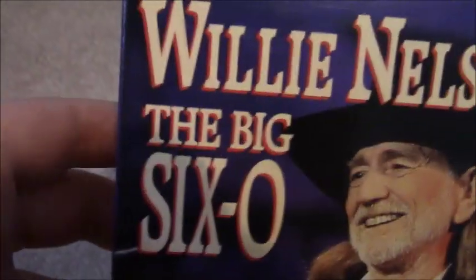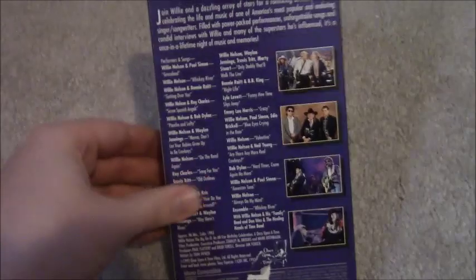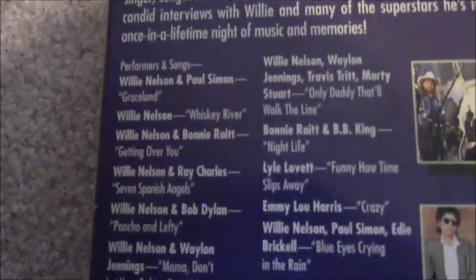Alright, up next I got a few music tapes. I got Willie Nelson, The Big 6-0, an all-star birthday celebration, featuring duet performances with Paul Simon, Bob Dylan, Ray Charles, Neil Young, Waylon Jennings, Lyle Lovett, and many more. This is a Fox videotape co-produced by CBS Video. Back, and there's a list of all the songs. Not going to really go through all of them.